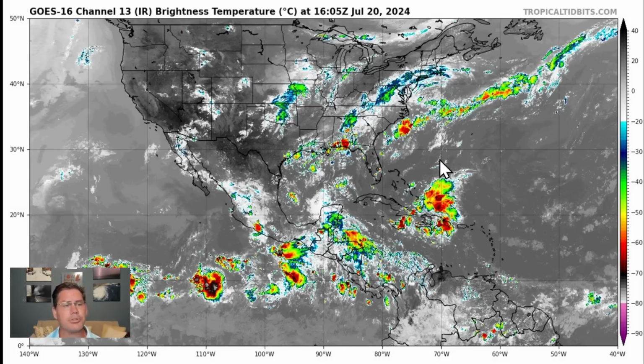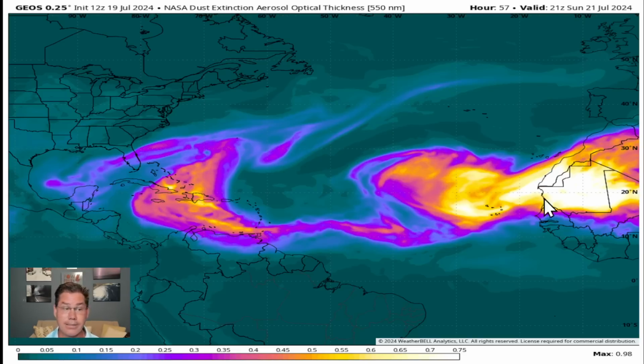But if you take a look at the tropics, it remains pretty quiet out there. We only have some convection in and around the Jamaica region, portions of the Dominican Republic. But for right now, it's pretty much high and dry as far as the tropics go, because we do have a lot of Saharan dust that's been really inundating a good part of the Atlantic basin.